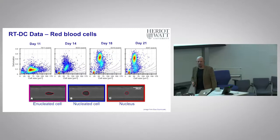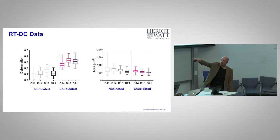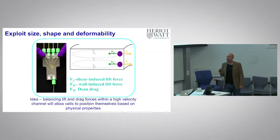So this technique is working to be able to analyze and show that the cells are the same. They have this variation in stiffness. So you can see the same thing here. The cells with a nucleus in, they don't deform very much. The cells without a nucleus, they do deform a lot. So they're much softer. But there's not a massive difference in size. And it was always assumed there probably would be a significant difference in size when they lose the nucleus, but it turns out there isn't really, which means that size isn't the greatest tool for separating them, but squashiness might be. So how are we going to do that?